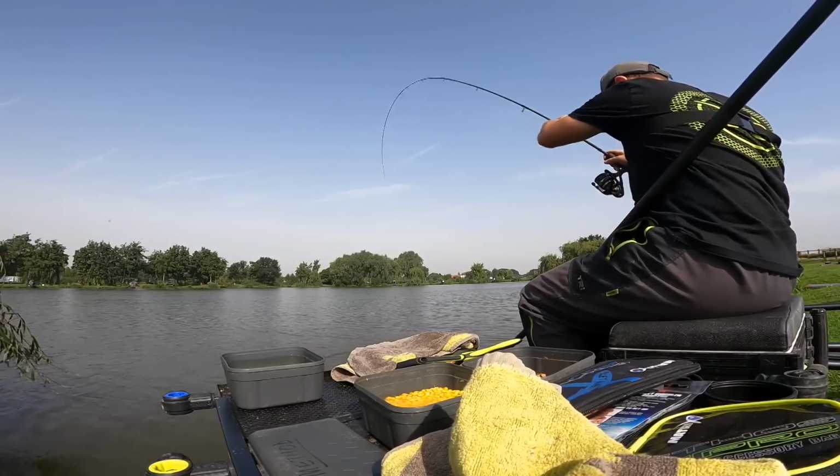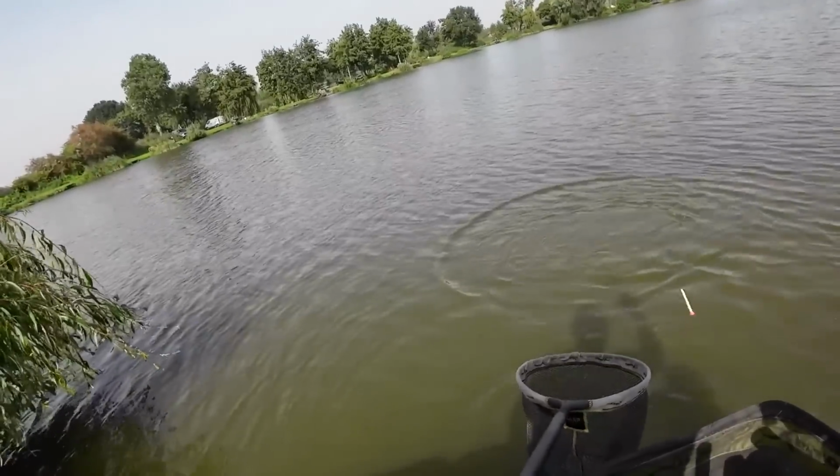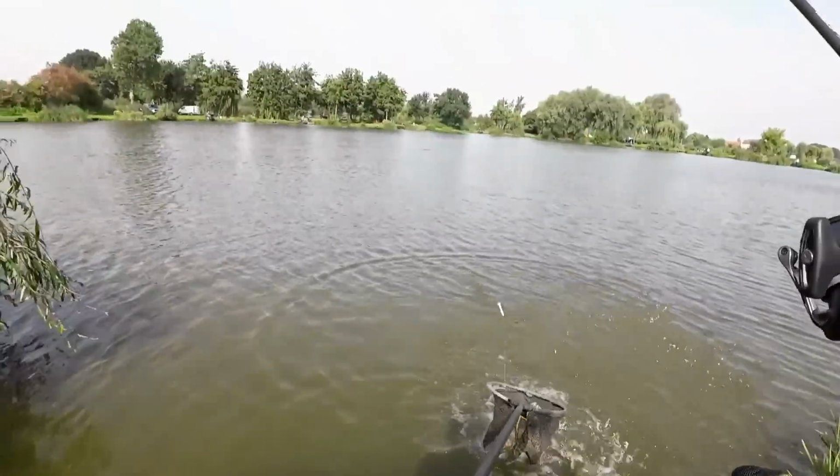And chunky F1s by the looks of it. Got him.